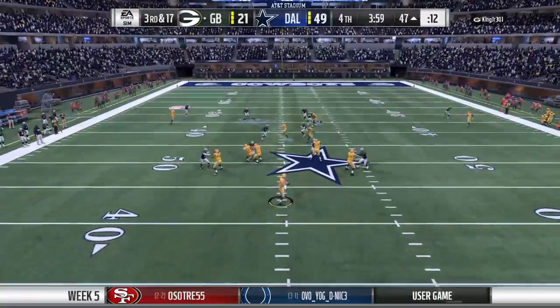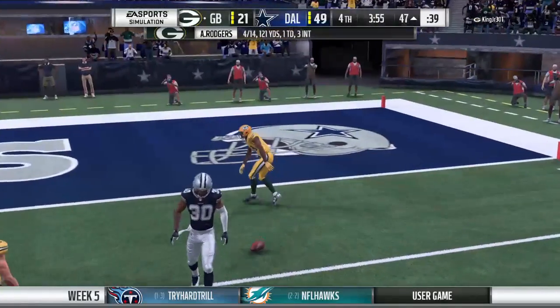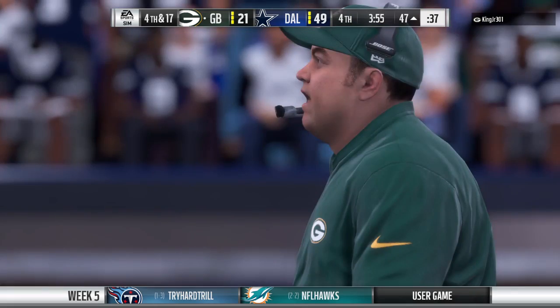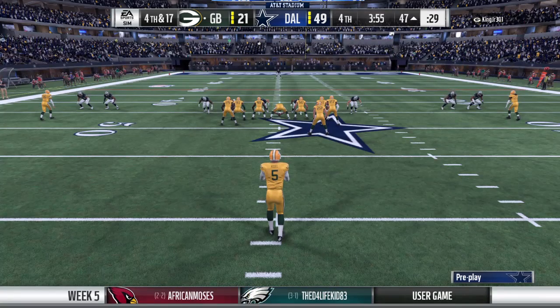On 3rd and long, it's Rodgers looking deep downfield. And he knocks the ball away, and it falls incomplete. This defense was definitely alert to the possibility of the deep ball, and they were more than ready for it. They've got the lead, 4th quarter. Maybe can expect more passes like that downfield.